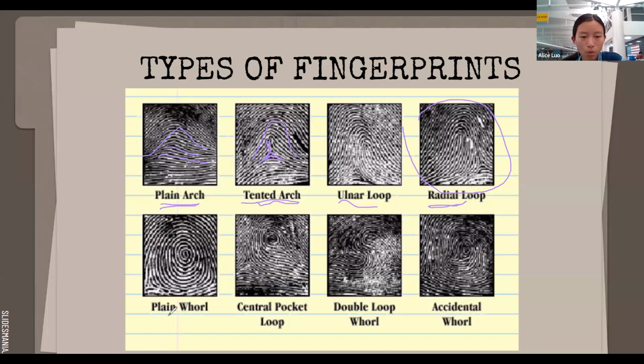All right, and then we have whorls. Whorls are circular, you know? A plain whorl will just be like this, like a bullseye kind of circles. And a central pocket loop is a type of whorl where it's a loop and there's a whorl in the middle. If you look at the ulnar loop and the radial loops, they're not connected here, but a central pocket loop will be connected. The ridges will be connected, like in a circle.